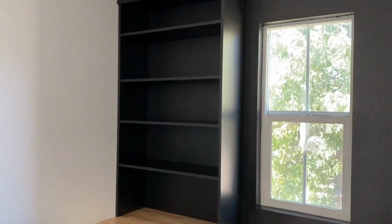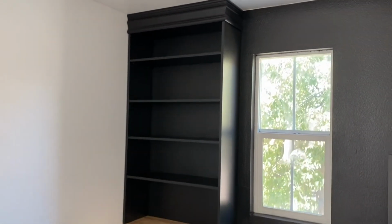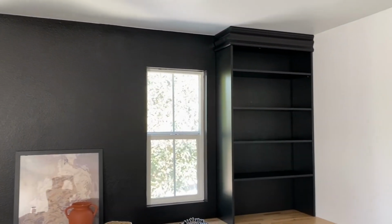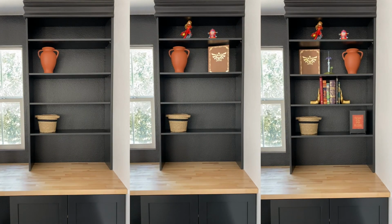Here's what they look like after all the filling and painting. I got really excited and decided to do some shelf styling.